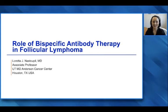Could you predict who's more likely to have grade 2 or higher CRS? So grade 1 CRS is essentially fever. Grade 2 or higher, now you're going to get into the realm of hypotension and/or hypoxia, and that's going to require somebody to transition from an outpatient to an inpatient setting. So being able to predict who's more likely to experience grade 2 CRS would be very helpful, particularly as most of these patients are going to be managed in an outpatient setting.